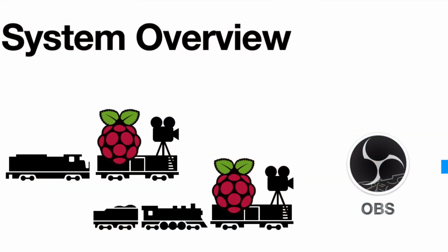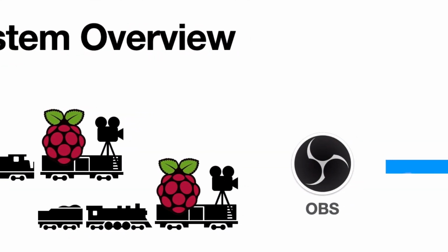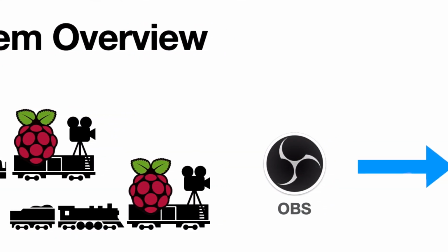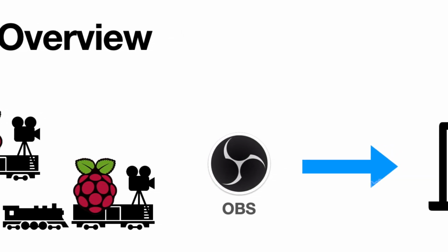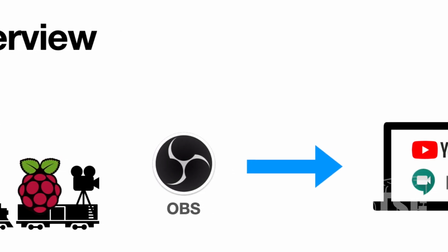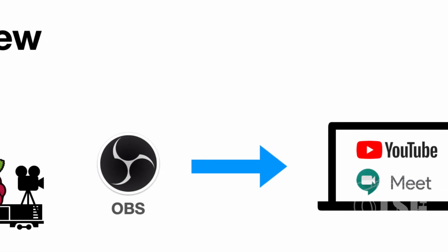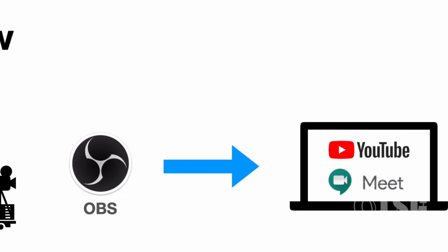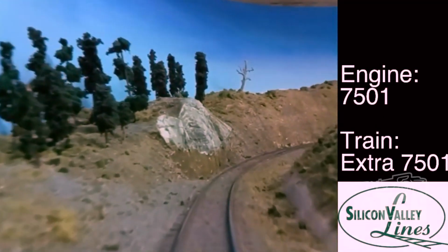The Raspberry Pi software that we're using is MJPEG Streamer. We use the OBS Project to pull the video signal from the Raspberry Pi and inject it into a virtual web camera. The virtual web camera, in turn, participates in a Google Meet session. Zoom works just as well. And from there, people can watch what's happening in front of a train.